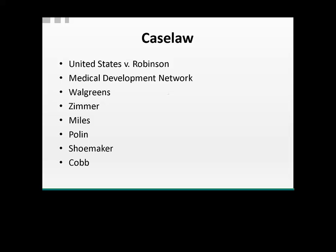Medical Development Network involved a contract between a DME company and a marketing company, and the DME company paid the marketing company a percentage of business it developed for the DME company through its marketing program. And the court said that this approach violated the anti-kickback statute.